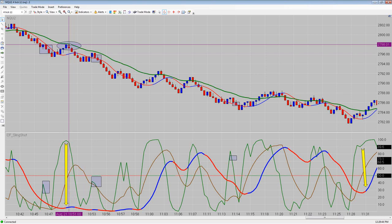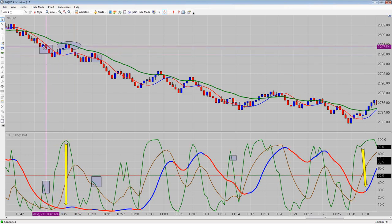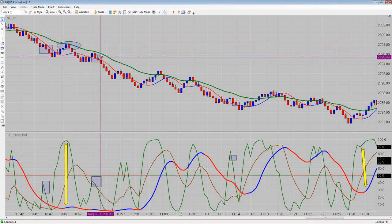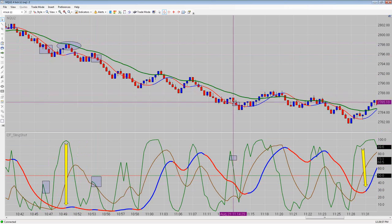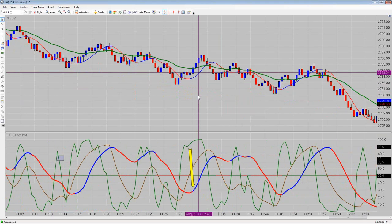For those of you guys who are partners who understand the momentum trade stuff that we went over in the partners meetings, there was one right here. You see it down here. There was one opportunity right there, another one right here, another one over here. Okay, those were the 3 momentum trade opportunities in that move down.